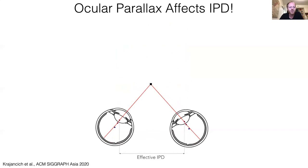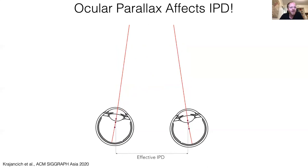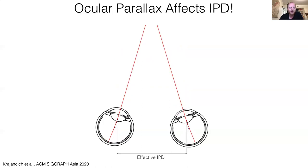So this is so interesting. And what we'd have to do in order to account for that in VR rendering is to take the vergence distance into account for our stereo rendering system and dynamically adjust it based on the vergence or on the gaze. And this is something that we explored with my student Brooke again at SIGGRAPH Asia in 2020.